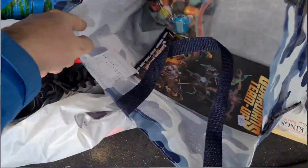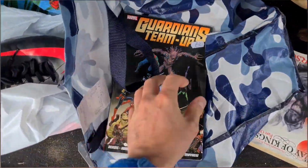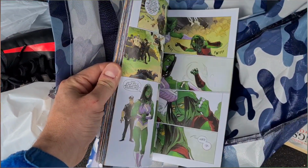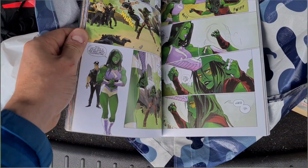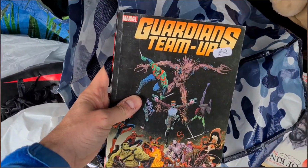And then in the same shop, under the counter, had to treat myself. Guardians Team Up, £2. Picked this one up because it's got She-Hulk in, and we've been watching She-Hulk on Disney Plus, enjoying it. So yeah, keen to give that a go.